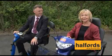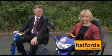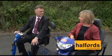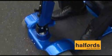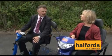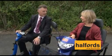There are two distinct types of mobility scooter, Class 2 and Class 3, the larger one. Please, David, can you explain the differences to us? The Class 2 is the one I'm sat on at the moment. It's mainly for small to medium-sized people, has a maximum speed of 4 miles an hour, and is predominantly used to go on footways and footpaths. It can be used to cross the roads, but ideally it's mainly used for footways.